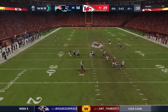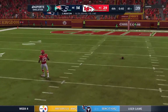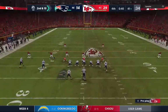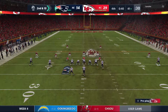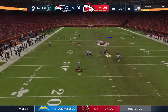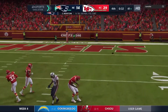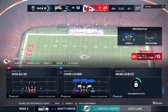Out of the gun, Newton. And that is incomplete. Jacob Hollister, the one he was looking for. And that'll bring up 2nd down. 2nd down and 10. To throw again, Newton. He's going to let it fly. And he knocks the ball away, and it falls incomplete. Marquise Lee, the intended target.